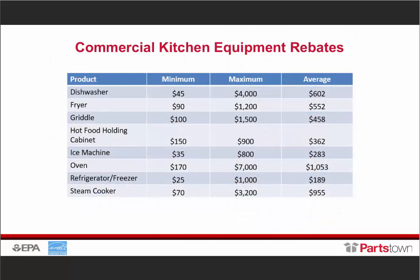But for a breakdown of the utility incentives offered across the country, this table shows the minimum, maximum, and average for each commercial food service product category. Rebate offers range from $25 to $7,000, depending on equipment type and location. The average rebate range across commercial kitchen equipment types is between $189 and $1,053.